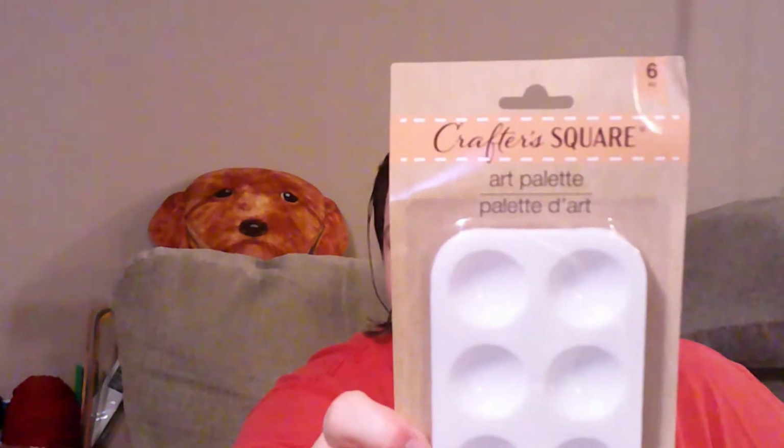I got an art palette for when I'm painting. I say that as if I paint regularly. I don't, but I do enjoy painting, and I have picked up some canvases and some projects that I want to work on with that.